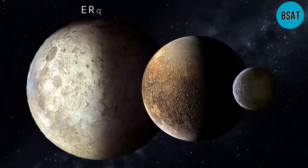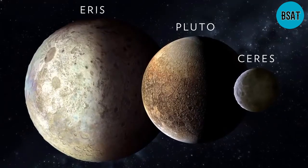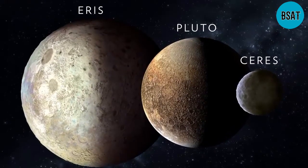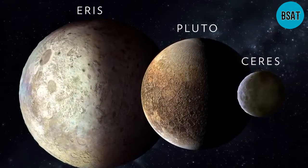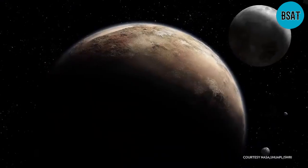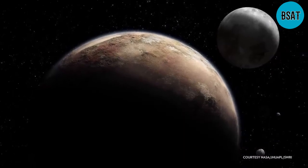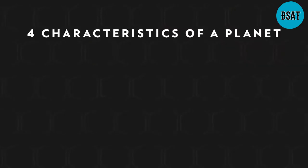At the time, worlds similar to Pluto were being discovered deeper in the Kuiper Belt. This initiated close scrutiny of Pluto and the definition of a planet. The International Astronomical Union evaluated Pluto based on the characteristics necessary to be a true planet.